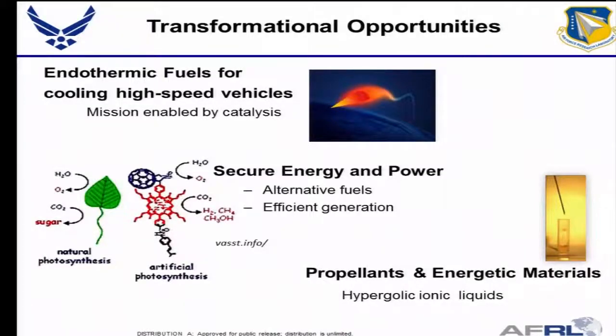So next I'm going to talk about some of the transformational opportunities, the areas that these kinds of studies can impact. One, we also heard a little bit from John about this idea of endothermic fuels. And this is a real cool idea. Actually, it's a cooling idea because it's a way that you can thermally manage what happens in a hypersonic vehicle, and this will allow you to get better performance. It does double duty because large hydrocarbons endothermically crack on the walls of the engine, and that also makes the fuel burn more efficiently.